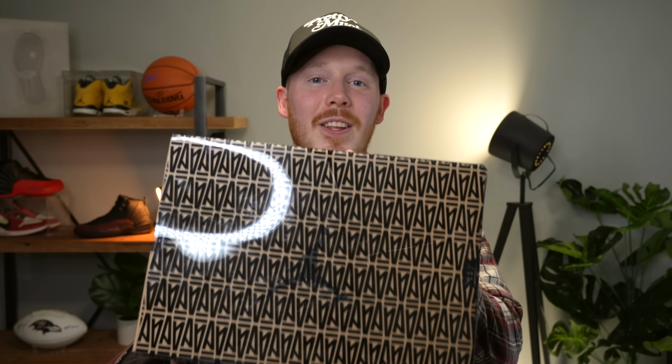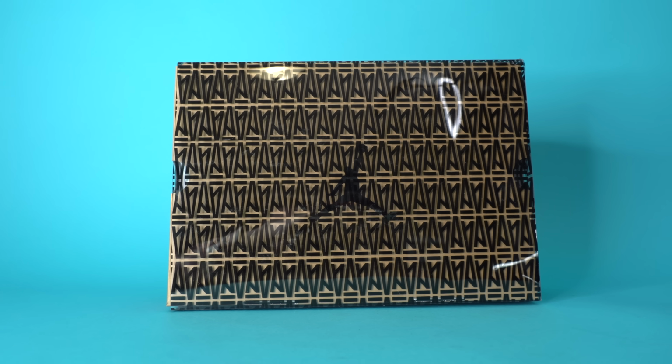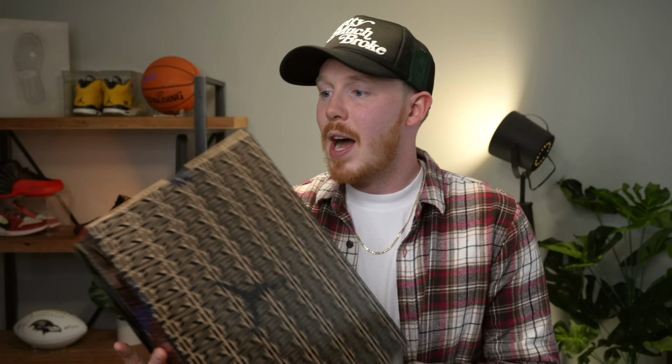But before we get any deeper into the sneaker itself, let's first take a look at the box. So as with every other Maniere Air Jordan collaboration, this box comes with a clear sleeve, which features a repeating pattern of Maniere's logo. It's very similar to all of the other sleeves that we've gotten in all of the previous Maniere Air Jordan sneakers.